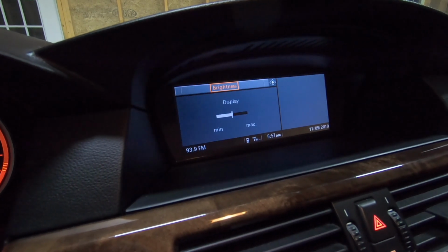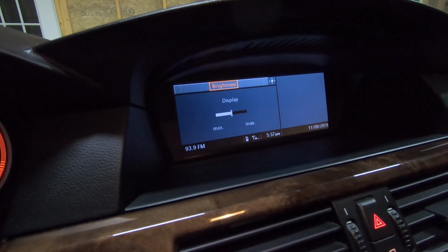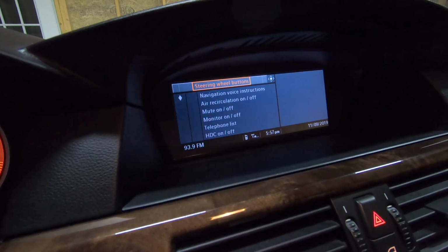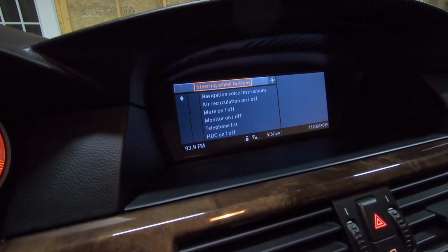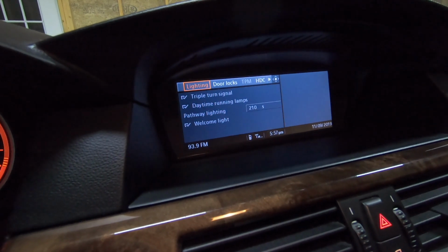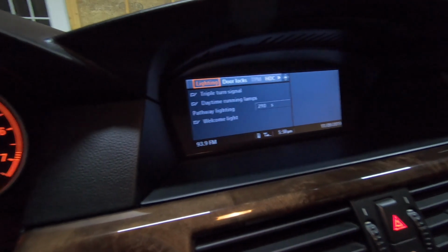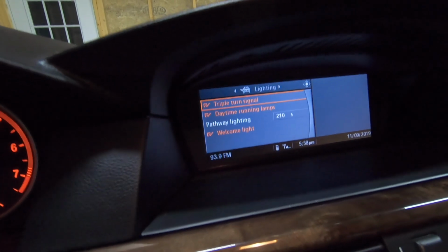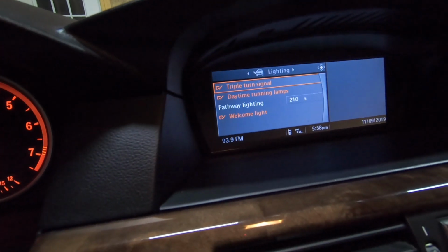Go to display settings. That's your brightness for your display. Steering wheel buttons. Obviously, it's steering wheel buttons. Vehicle tires. And in here you have your lighting. So your triple turn signal, I'll show you that right now. A lot of people don't know what that is.